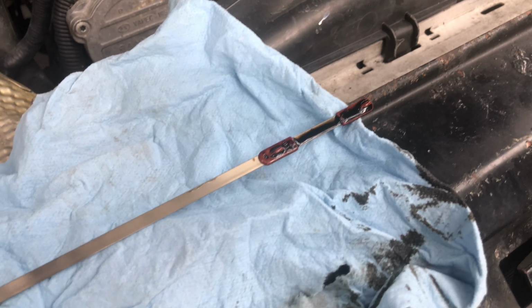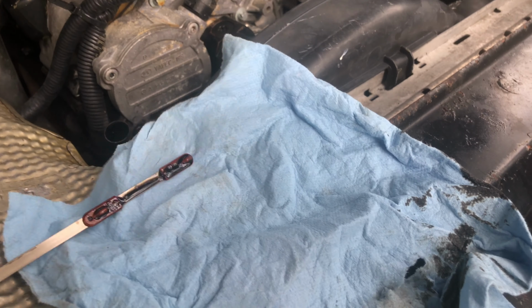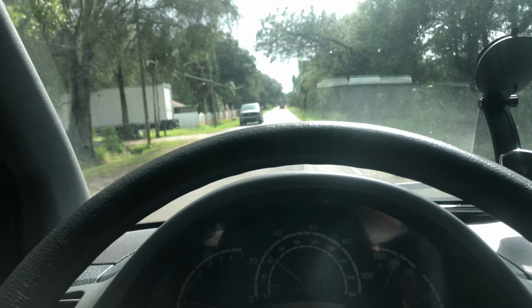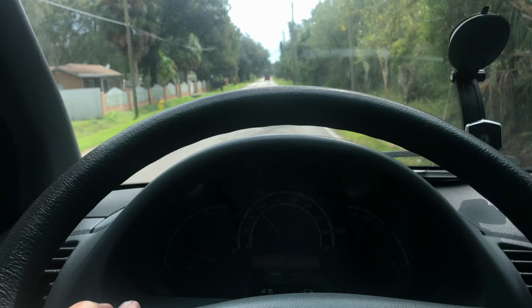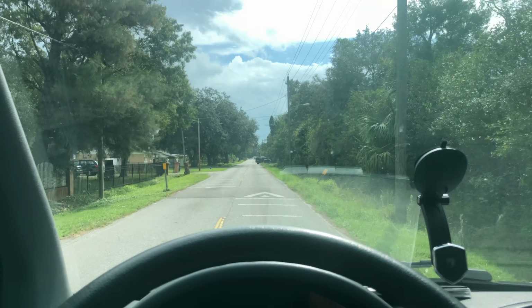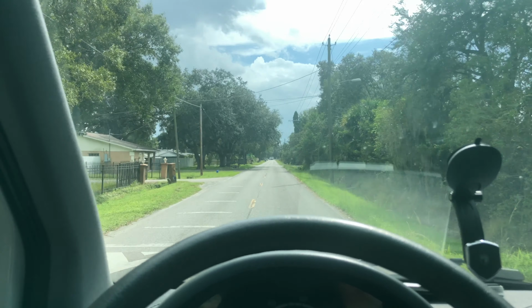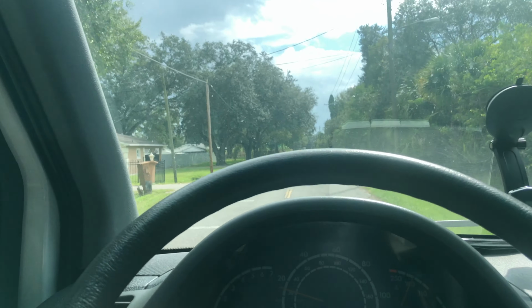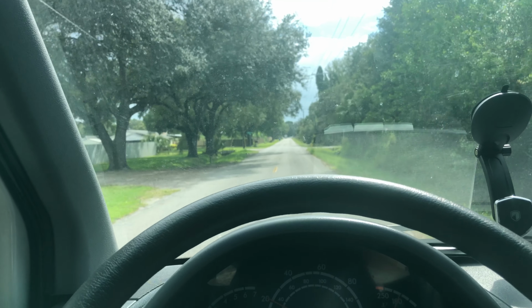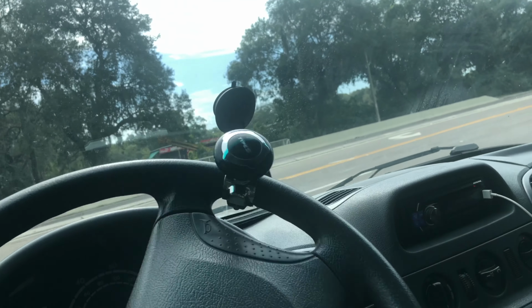All right, oil level is full. And it's still kind of gray. It's not too bad. Test. Nice suspension. Yeah, that was really nice. That was very nice. That was quiet.